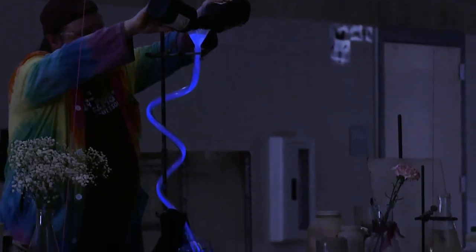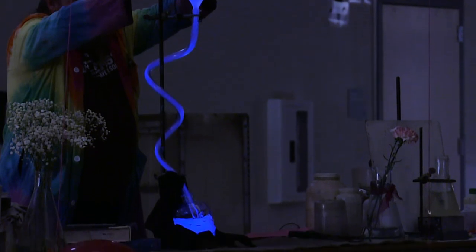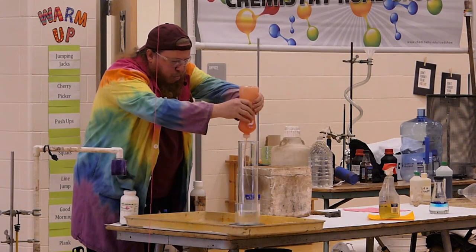They get a chance to actually see it. They're not just doing chemistry on paper. They're actually getting to see what it looks like. So later on, when they're talking about kinetics or thermodynamics or physical changes of states of matter, they have something that they've actually seen that they can relate it to.